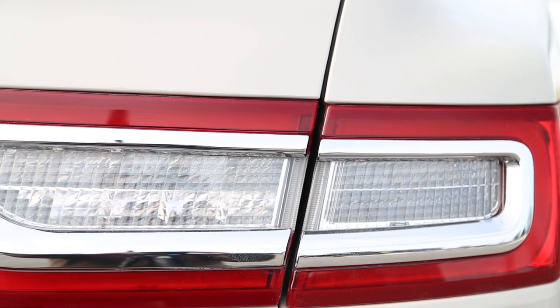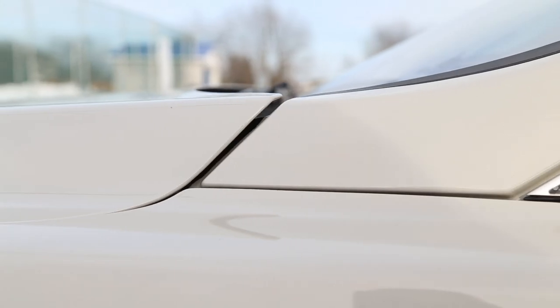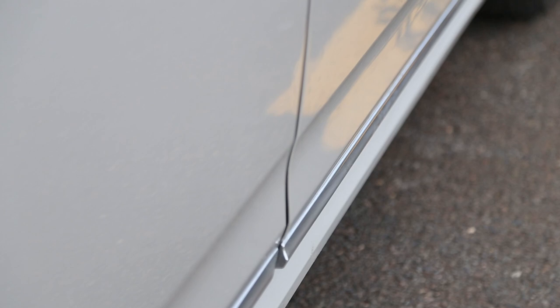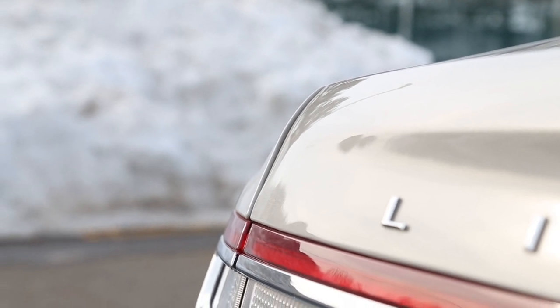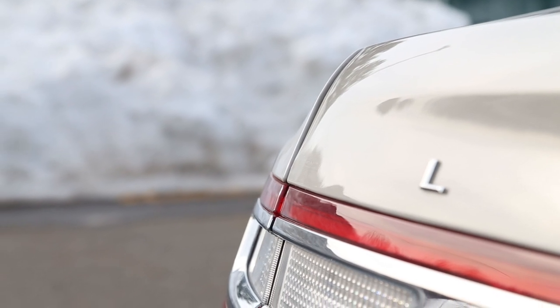But the one thing I have noted is fit and finish isn't perfect on this vehicle. Some of the panels here don't quite line up. Lights don't quite line up on either side of the trunk. And that was really the focus of Lincoln's back in the 60s. Ford wanted to make sure that quality was the priority for the Lincoln Continental. Not so much here. So a couple little things like that, especially if you're paying $84,000, you really would want it to be essentially perfect. So it's going to be certainly a complaint that we talk about on our dislikes.